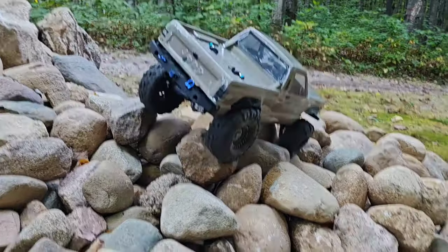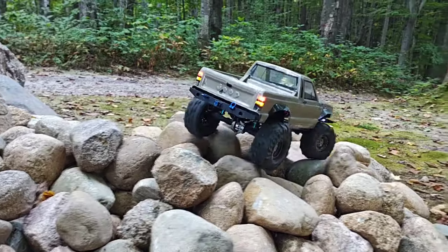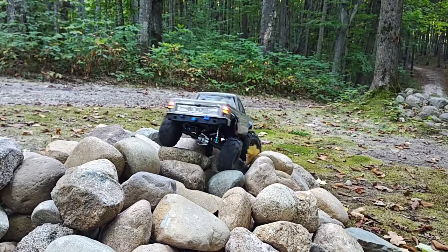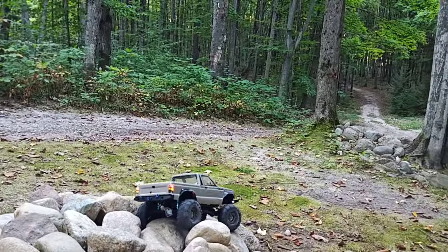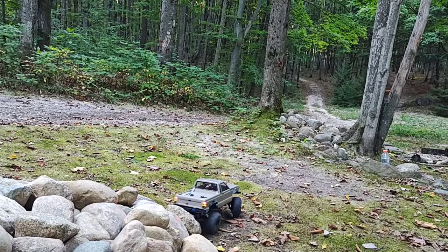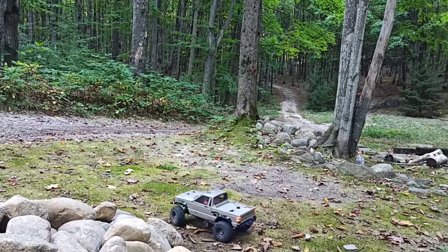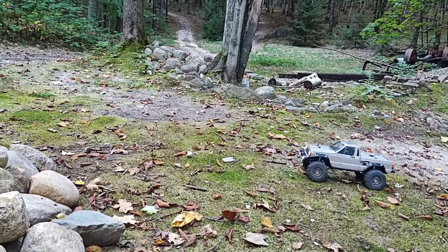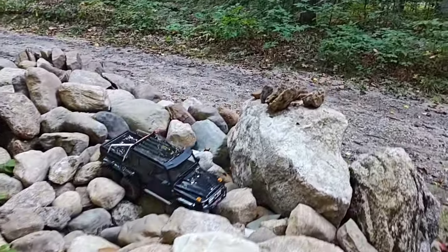Beautiful truck once again, RedCat Gen 8 Jeep Comanche. We're making our way off the rocks here. We do have rock lights underneath in the wheel wells, we just don't have them turned on at the moment. All right, there, Ian. I'm a long ways away, man.